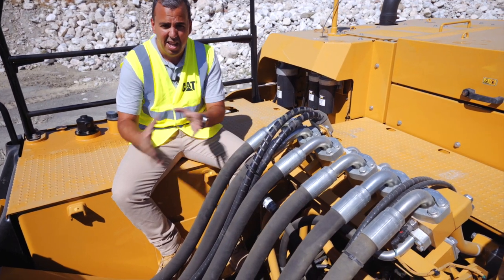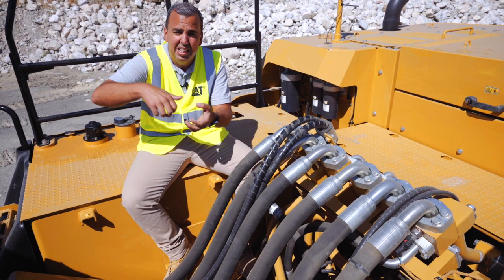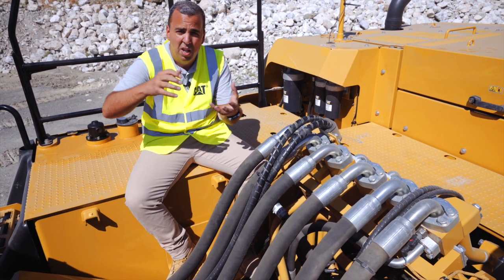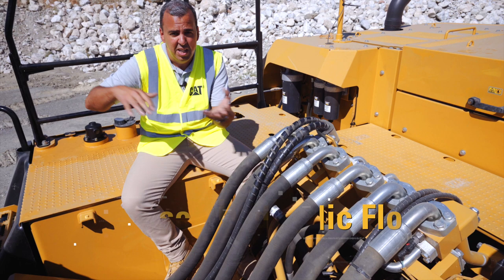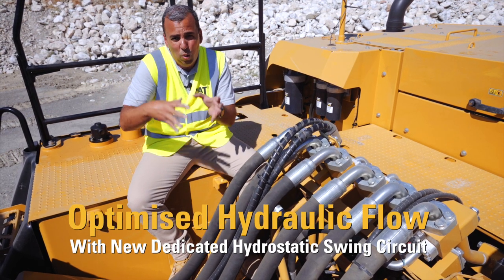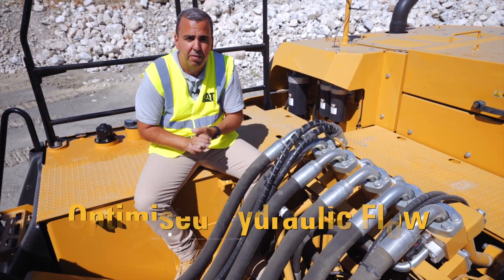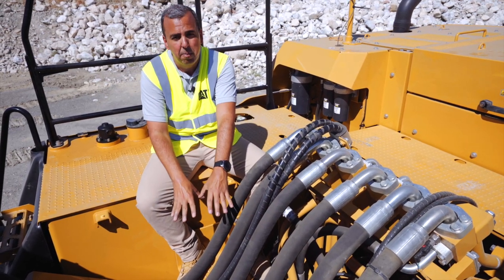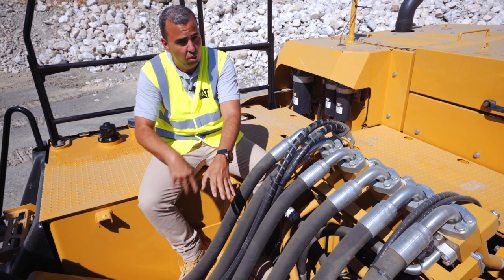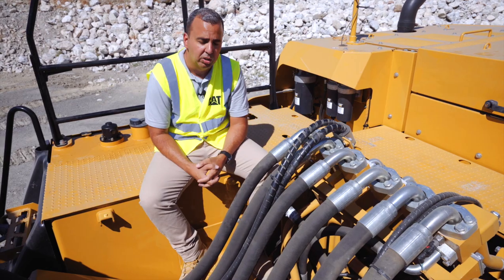On the other side, that enables us to improve the multifunction. When I say multifunction, I mean that in the digging, loading and dumping cycle, the machine is doing several movements: it's swinging, moving the bucket, moving the boom and stick. That enables one flow of the main valve to be dedicated to the front linkage, and the swing hydraulic circuit is working completely separately and individually, which enables a faster operation in multifunction.